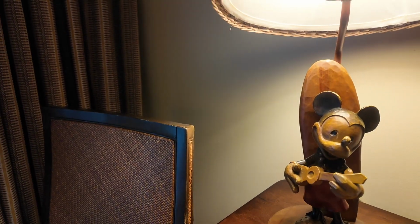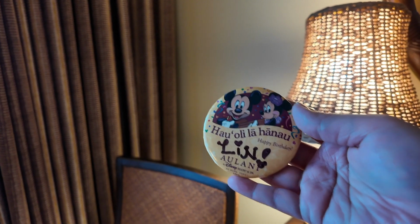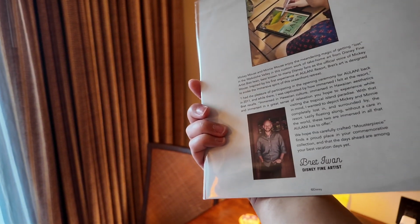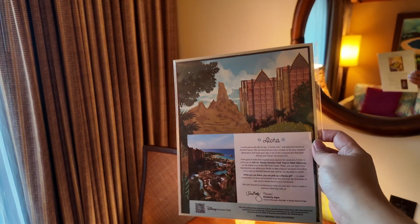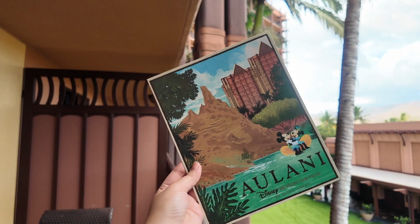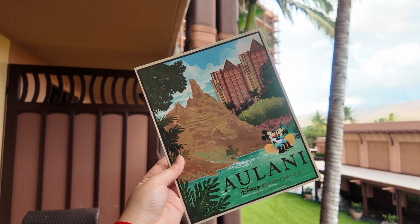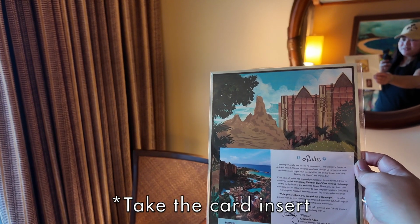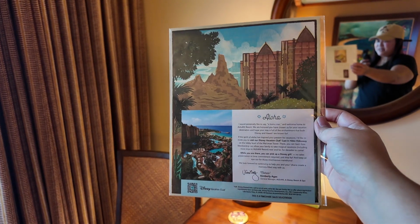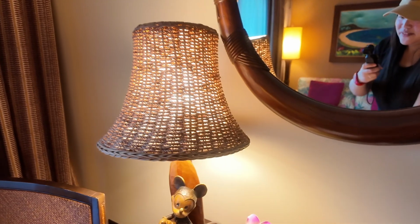I am celebrating my 38th birthday here at Alani, so they gave me this button. So cute. They've also left this print here. This is by Brett Iwan, and if you don't know who he is, he actually voices Mickey Mouse. So let me pull the art print outside of its sleeve, that way you can take a look at it without the sheen here. And you'll want to take this art print to the Disney Vacation Club desk and they'll give you a gift. I'm not entirely sure what the gift is yet, but if I make it there, I will share what the gift is.